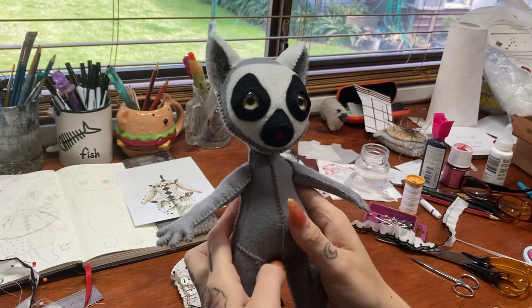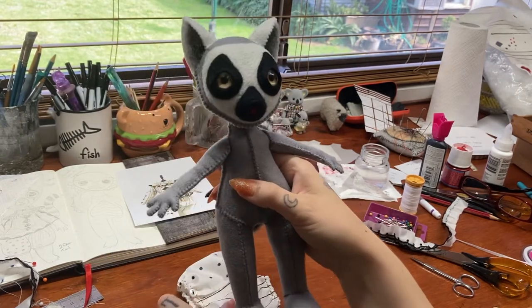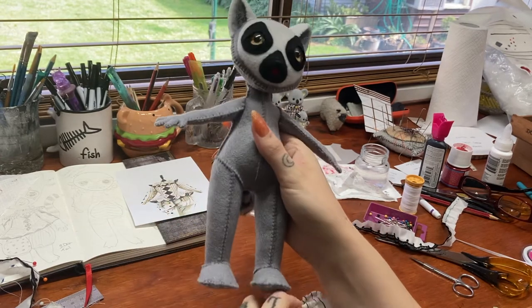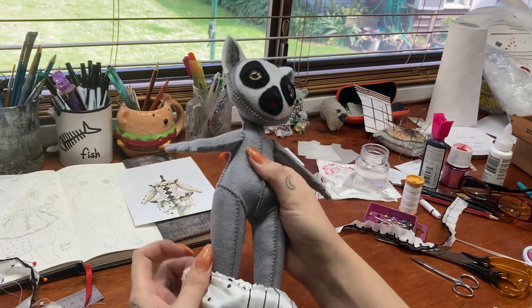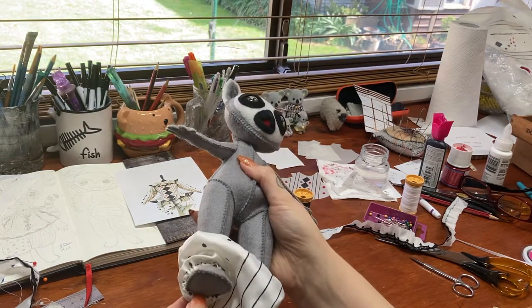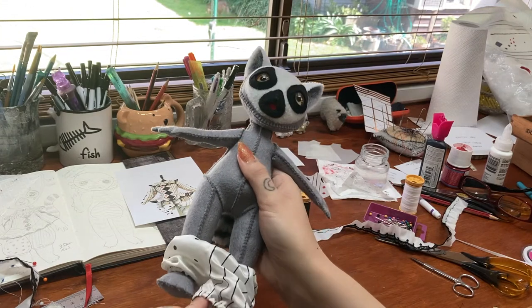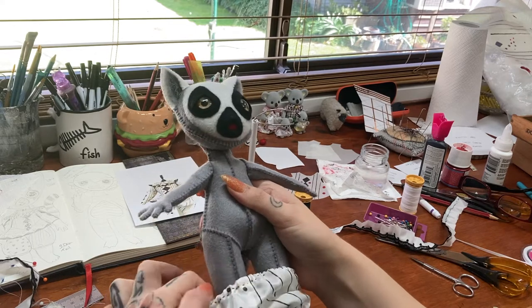Hi, today's Tuesday. I'm really behind already, but I finished these little pants, so I'll put them on and see how they look. I've been really struggling the last few days with a bit of a personal dilemma, which I'm not going to talk to you about now, but I will soon.